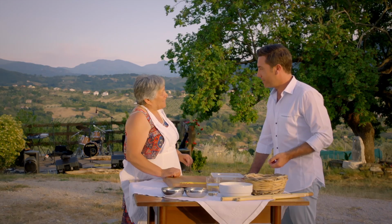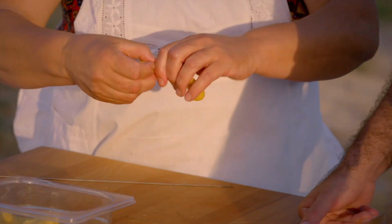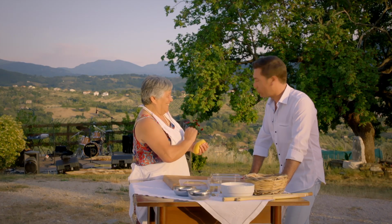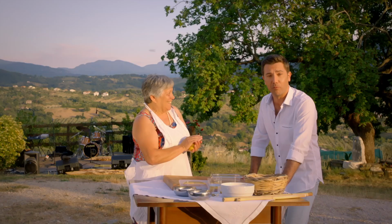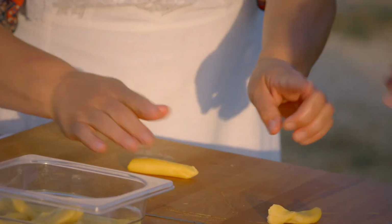While Rosie gets the dough ready, I'm asking why we've got instruments behind us, and she said, because I came to Felitto, there is a surprise for me waiting. Okay. On with the pasta making.